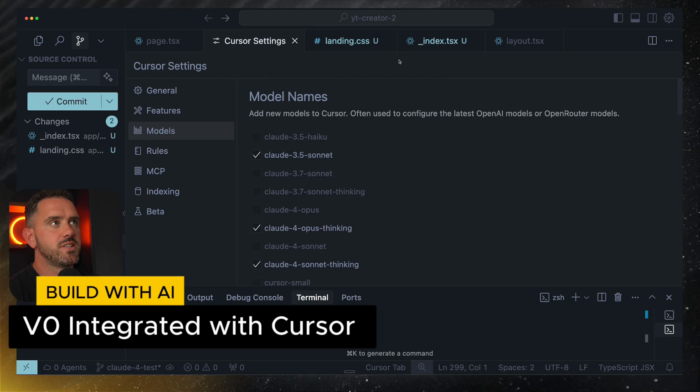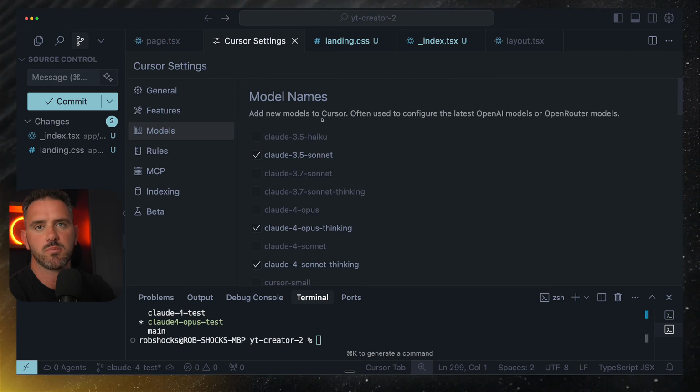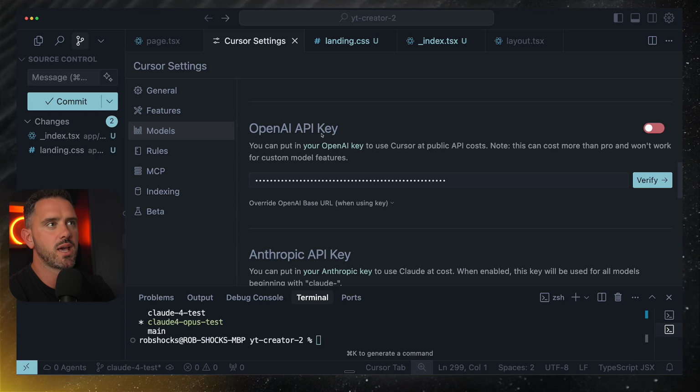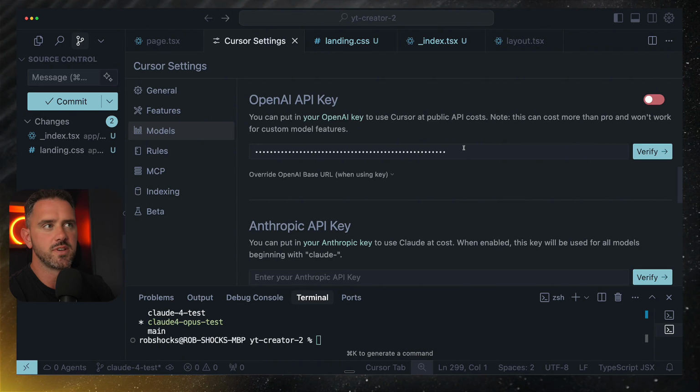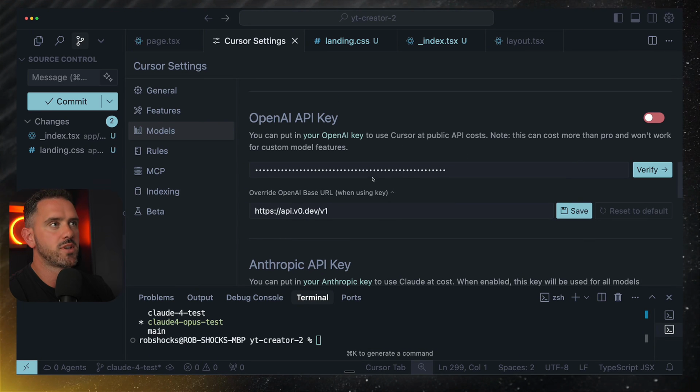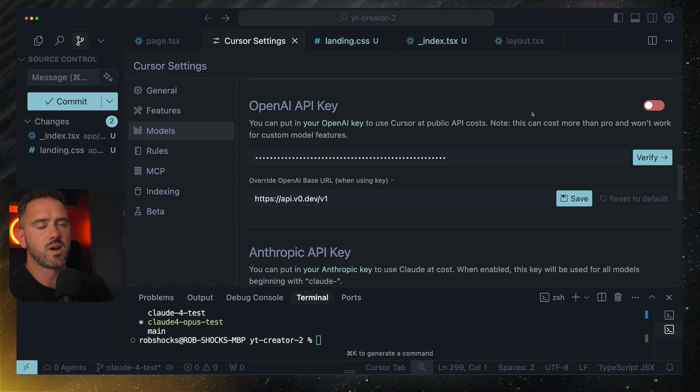If you want to add V0 into Cursor, you can't select it via the models section right now. That's in settings, models. You have to go down here, and where we have our OpenAI API key, you need to put in the API key for V0, and then also we need to put in this URL here in order to override the OpenAI base URL. So when I want to use this, then I'll switch this on, and bear in mind it overrides OpenAI. So you're going to pick the 4o model or 4.1 model from OpenAI, and that will actually come forward and give you the V0 model. You just type in which model and it'll tell you that it's using v0-1.0-md.